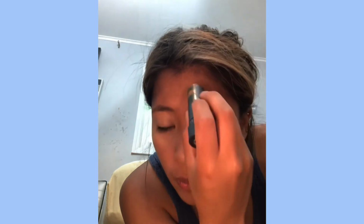Okay, I'm back. I'm using the Ulta Color Correcting Foundation Primer Stick, but in the shade Warm Chestnut. But I'm using it for a different purpose. Oh. Ooh. Boom. Boom. Boom.